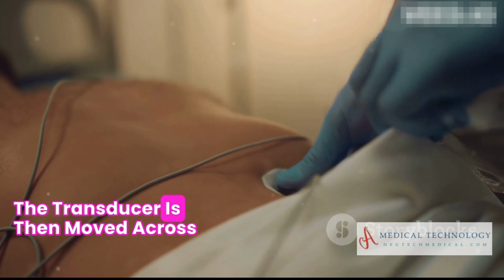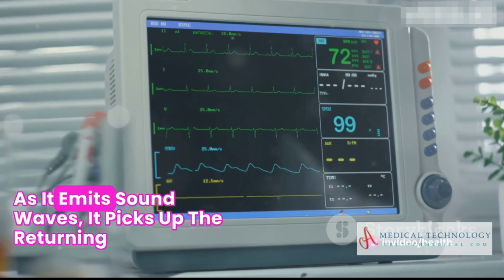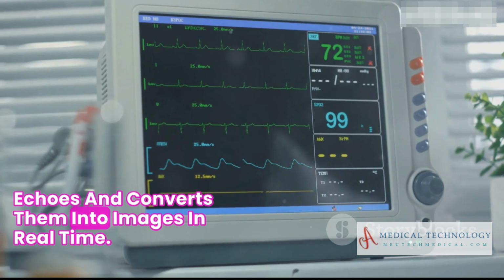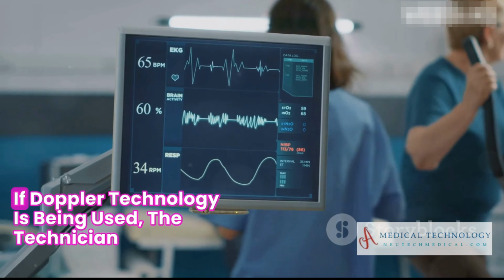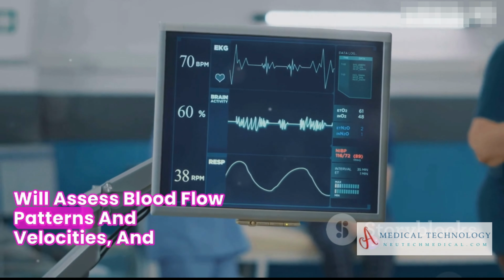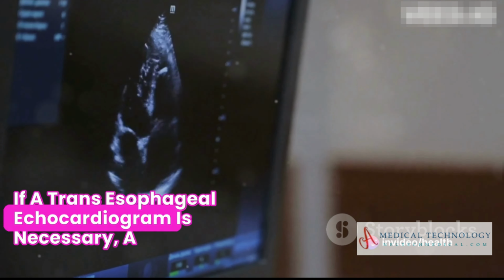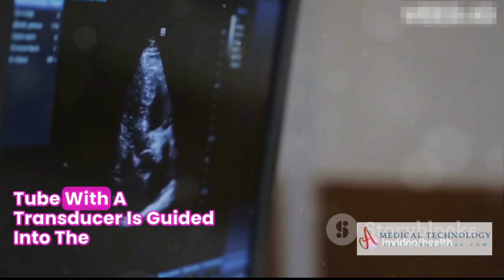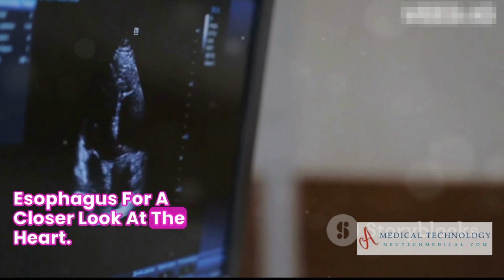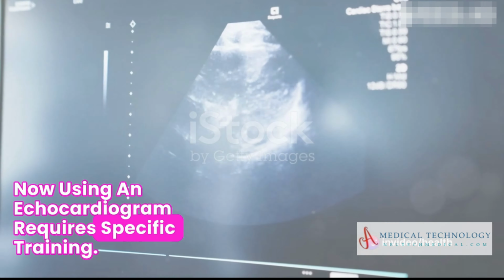The transducer is then moved across the chest to get different views. As it emits sound waves, it picks up the returning echoes and converts them into images in real time. If Doppler technology is being used, the technician will assess blood flow patterns and velocities. And if a transesophageal echocardiogram is necessary, a tube with a transducer is guided into the esophagus for a closer look at the heart.